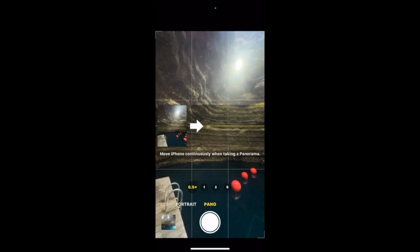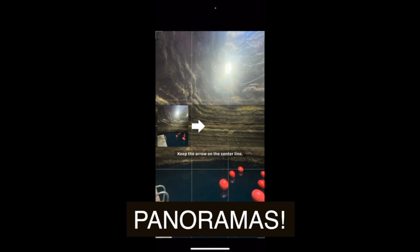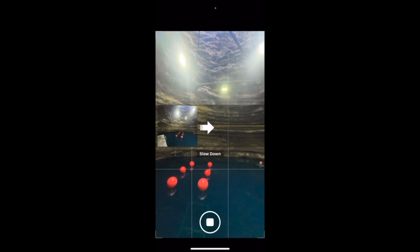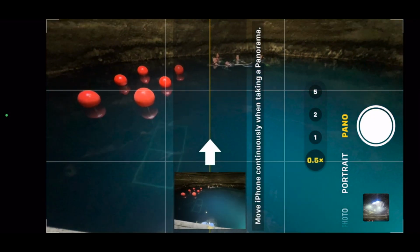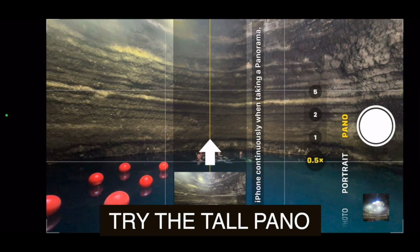Beyond getting my phone all wet, I also had some fun with panorama widescreen shots. Here you put your camera mode into the pano setting, place the phone in a vertical position, and photograph from side to side. Another fun thing to try that most people don't do is the tall pano, where you place the phone horizontally and go from bottom to top.